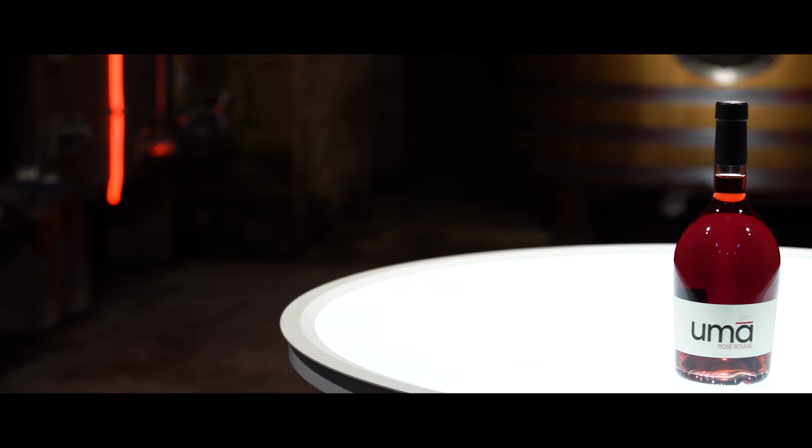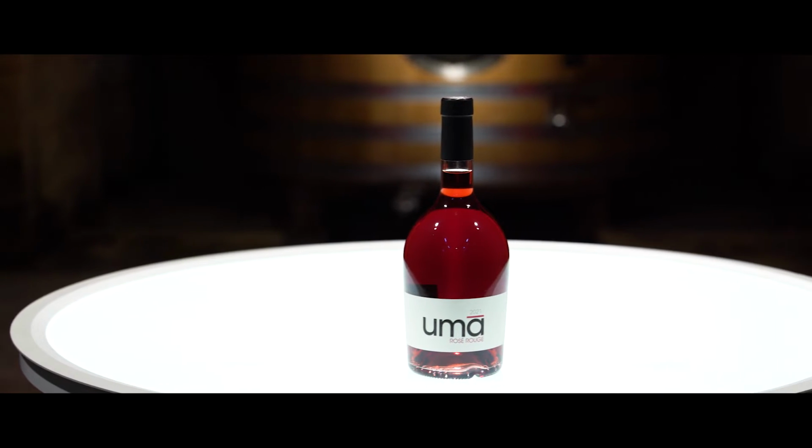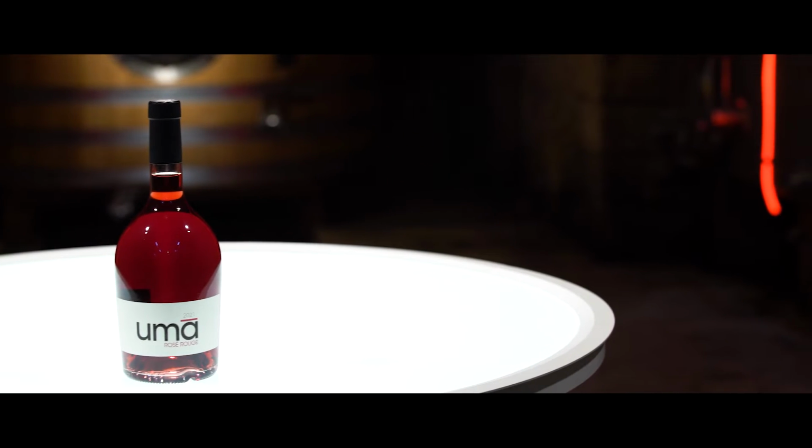Here in summer, when it's very hot, it's sometimes quite difficult to drink red wine because it's very intense and tannic. And I started making this type of wine as an alternative. So it's like a rosé, however, with more aromas and more structure and some tannin. So it makes it more adapted to food.